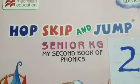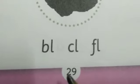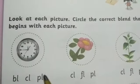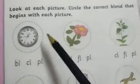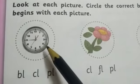Children, now next take your second book of phonics. Open page number 29. Now let us recall blends. So you have to look at the picture and circle the correct blend that begins each picture. Now what is this? First you have to look at the picture, identify and tell the name of the picture.